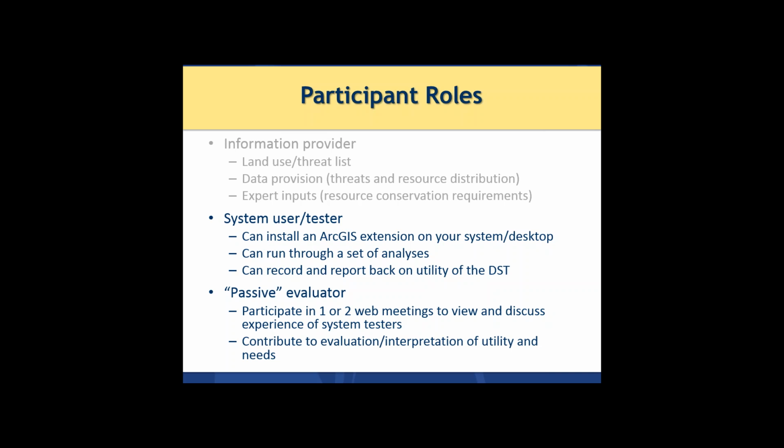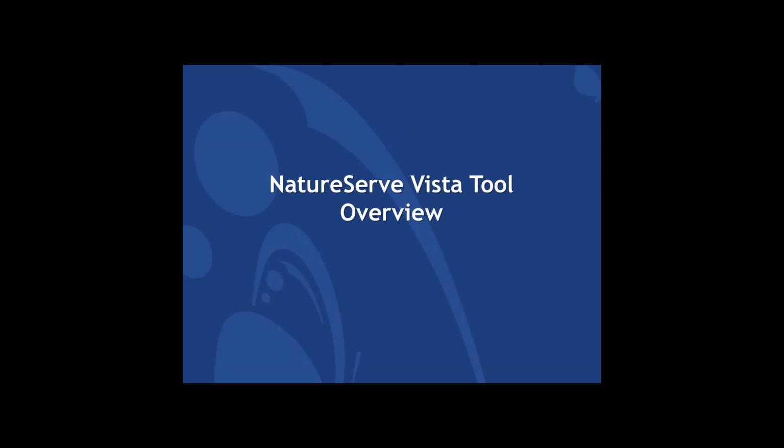As well, we anticipate what we're calling more of a passive evaluator role, where we expect to have one to two web meetings where we and/or the system user testers can demonstrate the system and walk people through it, and they can ask questions, and then they can also contribute their assessment of the value of this to the final report. All right, so I'm going to turn it over to Cameron Scott now, also with NatureServe, who's going to show you where we're at with this so far.